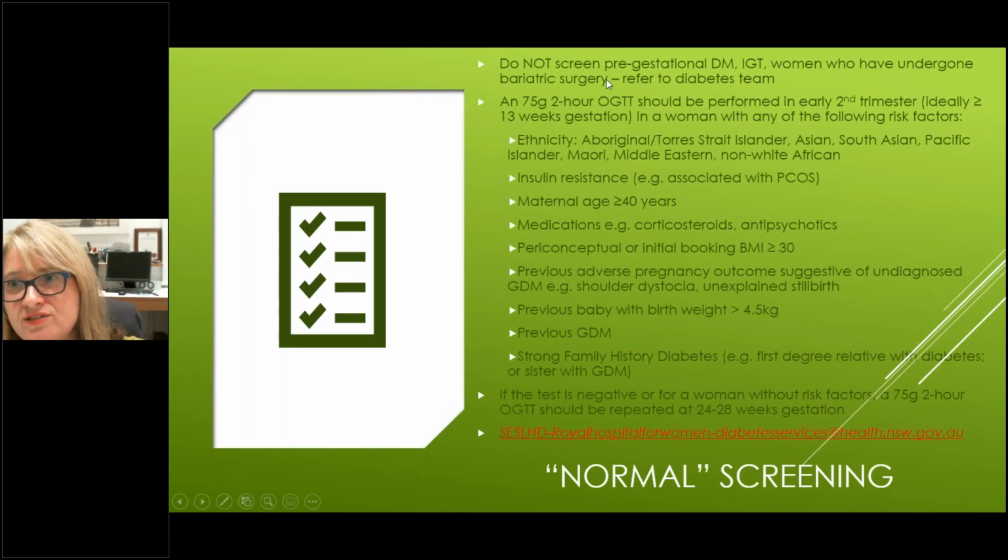Women who've had bariatric surgery are usually not able to tolerate the oral glucose tolerance test. So we like you to refer them to the diabetes educator, and we will ask that woman to do a week of BSL testing to see if she has the disease.